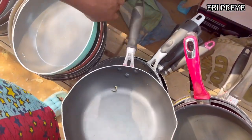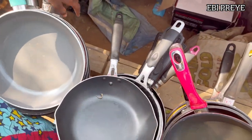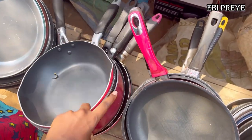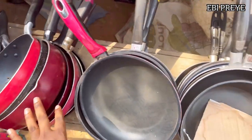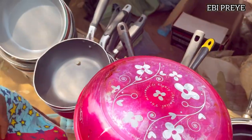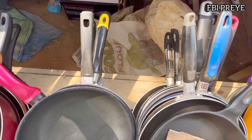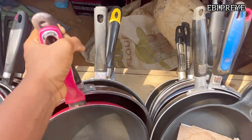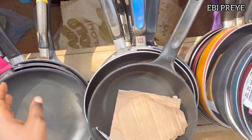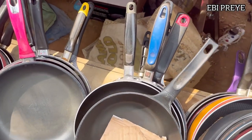How about this one? Some are 3,000. Some are 3,500. How about this one? 3,500. Rose. 3,500. Yeah, these ones are how much? Same price.